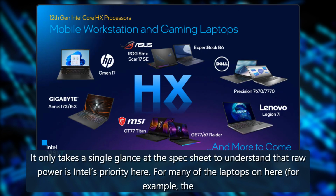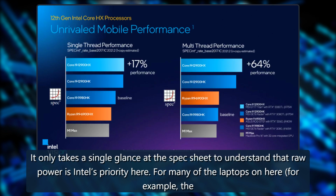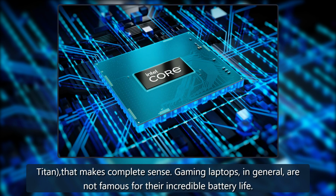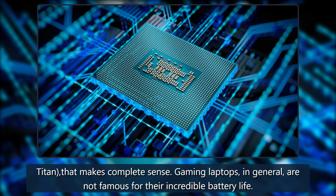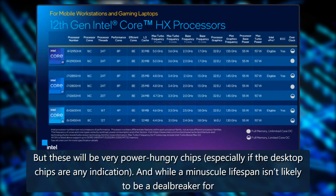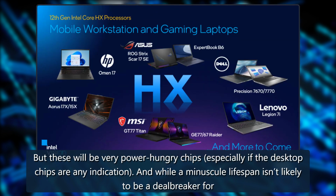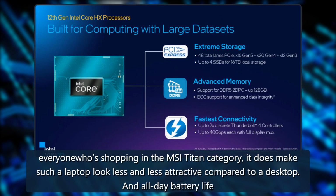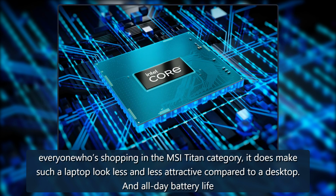It only takes a single glance at the spec sheet to understand that raw power is Intel's priority here. For many of the laptops on here, for example, the Titan, that makes complete sense. Gaming laptops, in general, are not famous for their incredible battery life. But these will be very power-hungry chips, especially if the desktop chips are any indication. And while a minuscule lifespan isn't likely to be a deal-breaker for everyone who goes shopping in the MSI Titan category, it does make such a laptop look less and less attractive compared to a desktop.